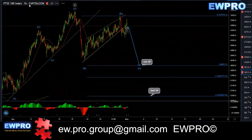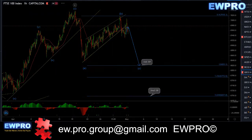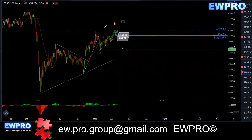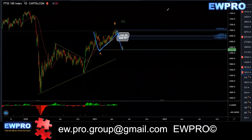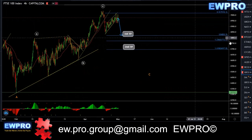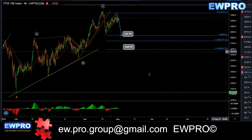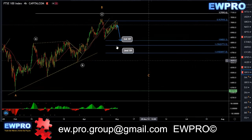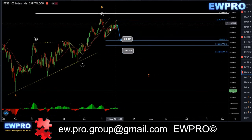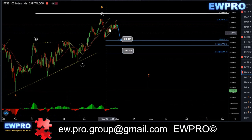The FTSE on the daily, looking for this A, B, C as a flat, possibly a running flat. We got an A, B, C on the H4, didn't quite get to the 100 fib. We got a nice sharp move down, and we had this last week. We were starting to get this.